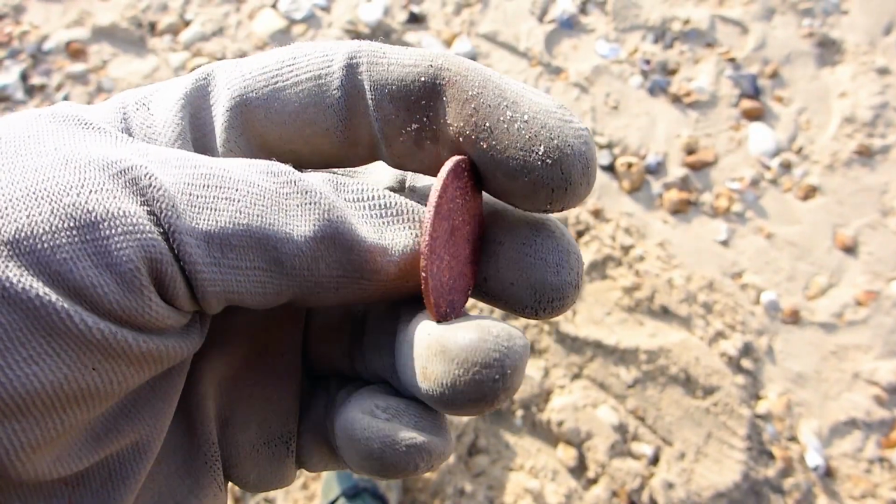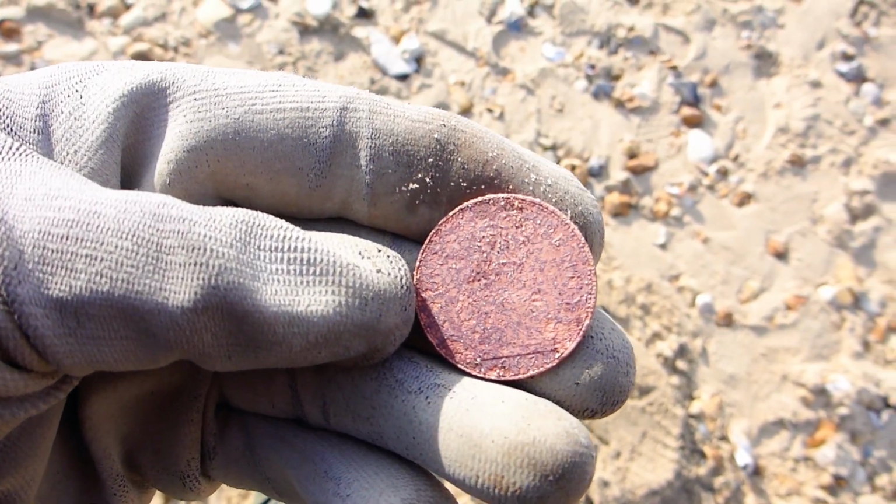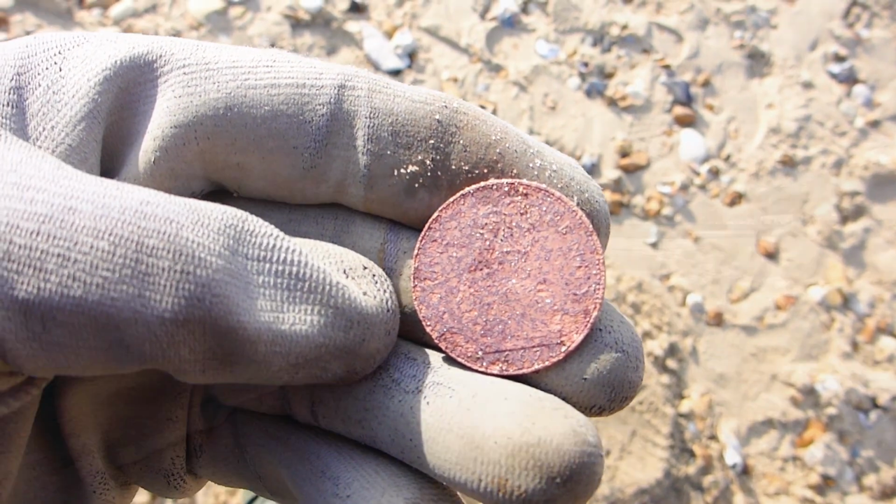Oh, that's an old one. It's an old Elizabeth II penny, 1962 by the looks of things. Nice little wispy signal, not to be ignored. Two scoops down, out that pops.